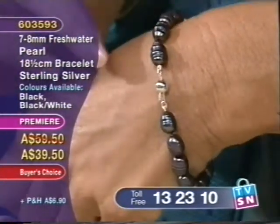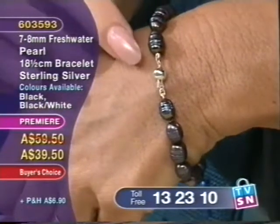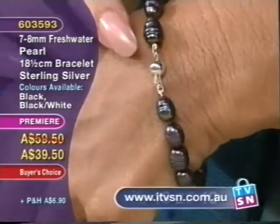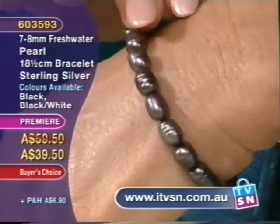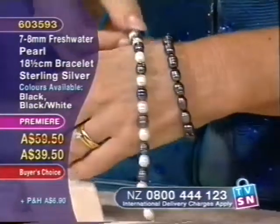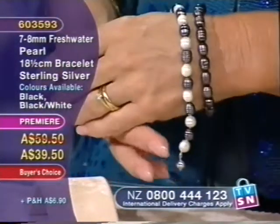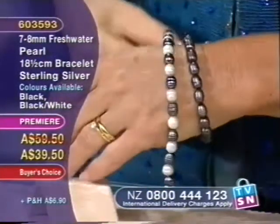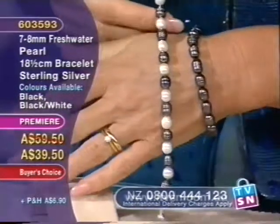and with each of the bracelets you've got these divine clasps which feature a 6 millimetre diameter sterling silver ball. So beautifully put together for you, really beautiful in black, I have to say. But your other choice here, and at $39.50, well, you might like to consider grabbing one for yourself and one for somebody else that you love, or you might like to consider grabbing them both for yourself. Have a look at the black and white.